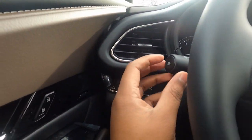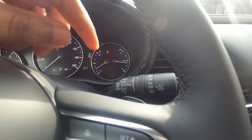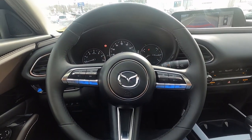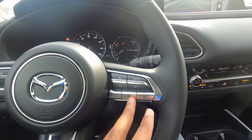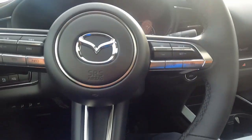Light controls are on this side. Of course, you have automatic high beams by pushing that button on the end of the stalk. Over here on this side is your wiper controls. Of course, this is your 3-spoke steering wheel. So of course, over here on this side, you do have all your driver assistance technology when you're on the road, which you will try out later.